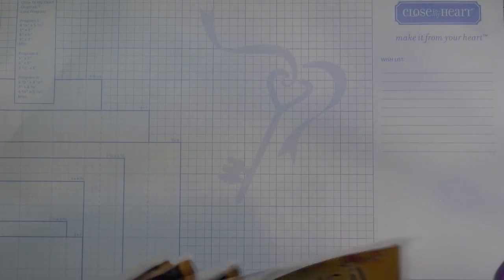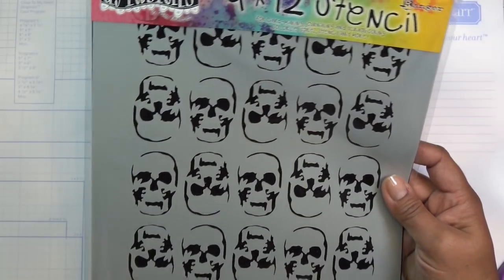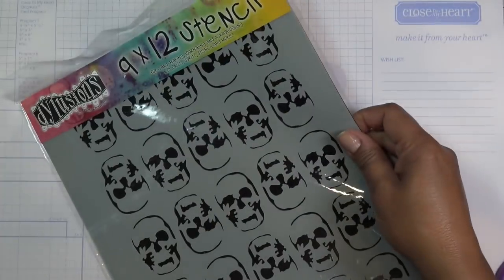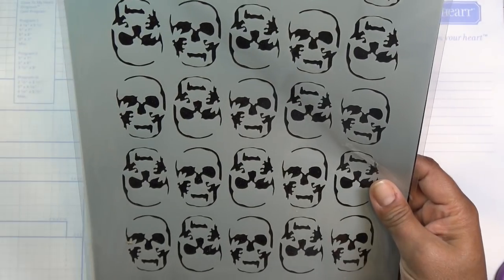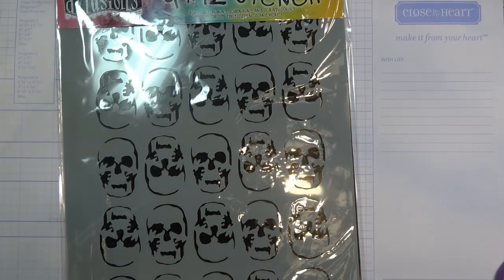Yeah. So I got tons of these stencils, and I just thought this was cute. They had it in a small size too, but I think they might have been sold out. This is the skulls in large, and I figured, well, I can still use this on a smaller thing, but obviously the smaller stencil will have a smaller pattern. So that's kind of fun.